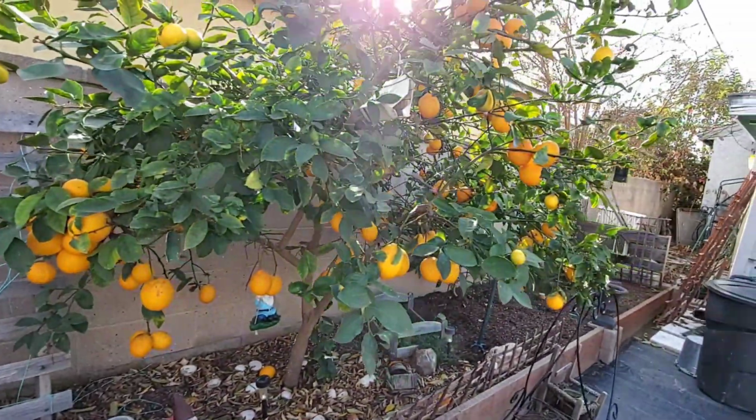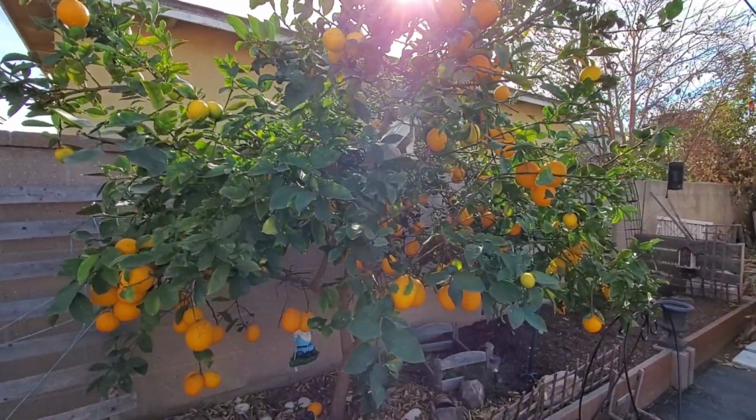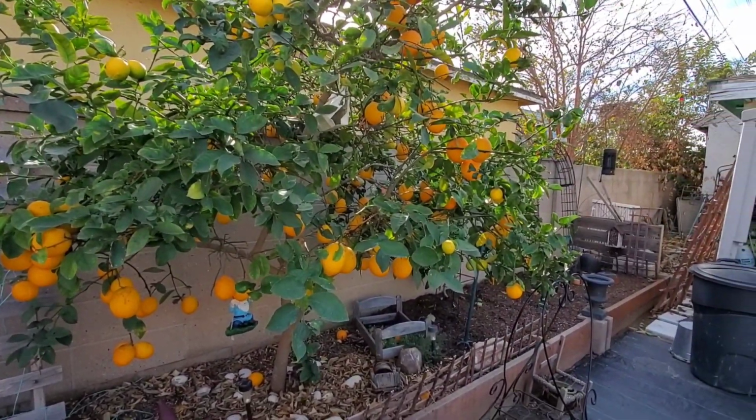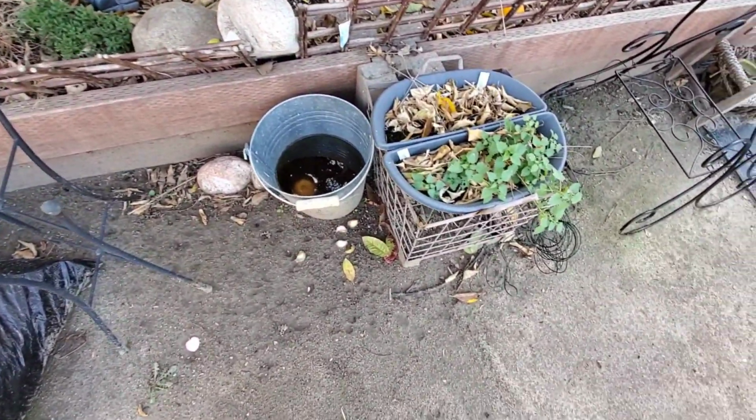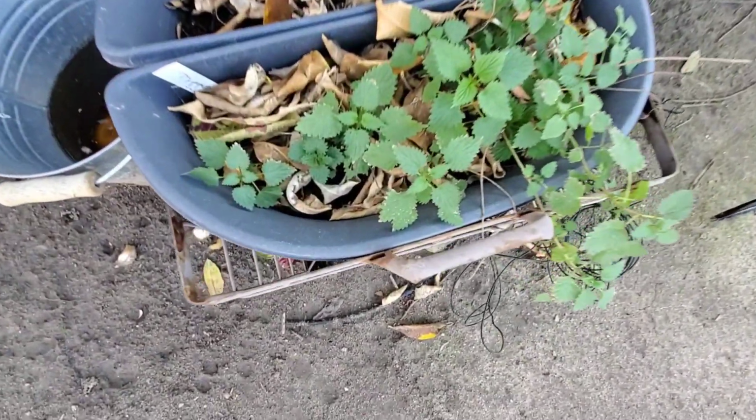But my lemons are still here. I need to harvest them. I just harvest them as I use them. Ooh, there's a bucket of water I need to dump. Always check your garden for buckets of water.